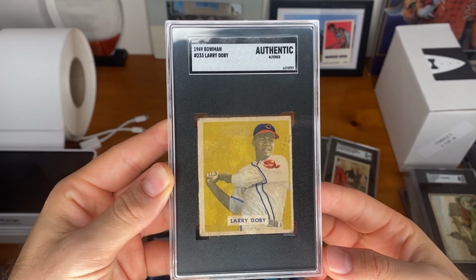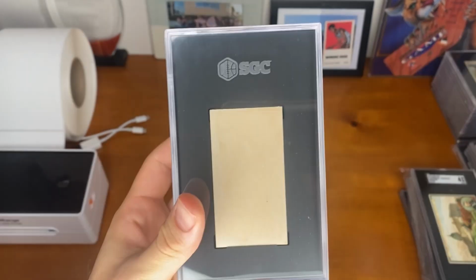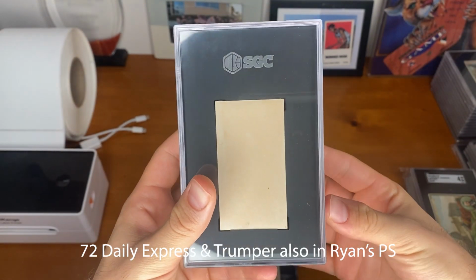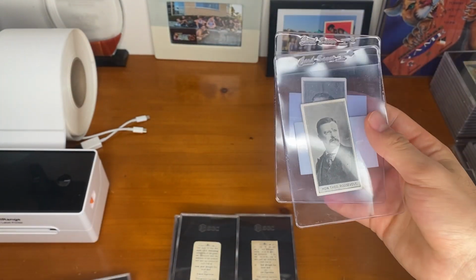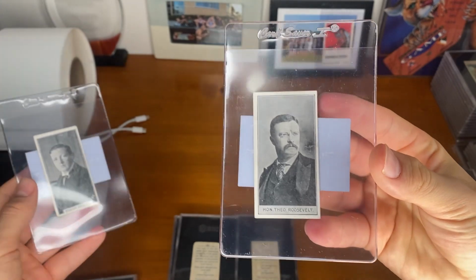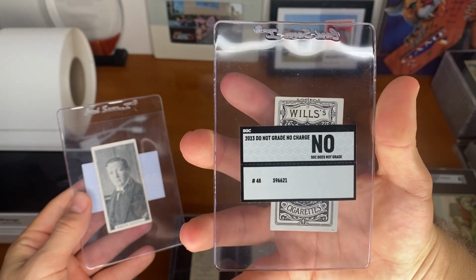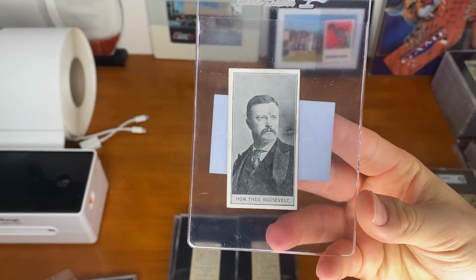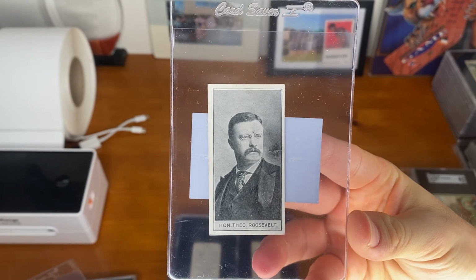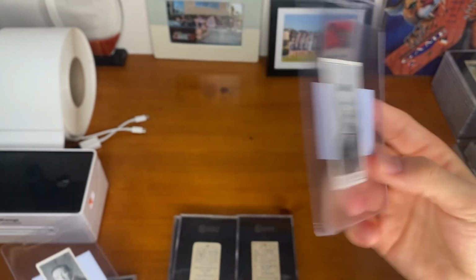And with that note, we're going now to Ryan's cards he's going to put in his PC. The first cards we're going to show from Ryan's PC are the two that didn't get graded. Now we have a Teddy Roosevelt card from Will's that for some reason did not get graded, even though Will's cigarettes are a pretty big brand. They've graded a lot of cards from there, but this one is a little unique, so we're going to maybe try again or go somewhere else, not totally sure yet.